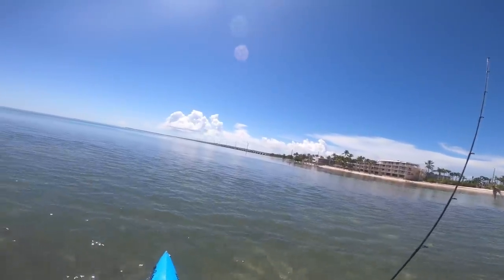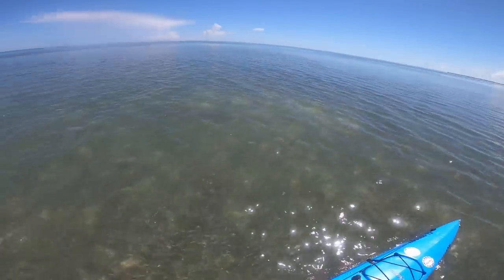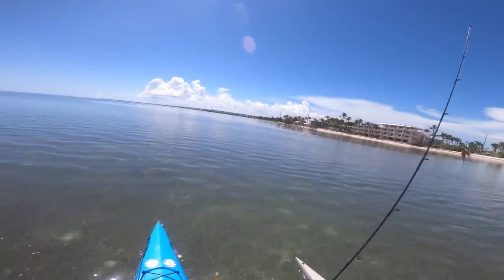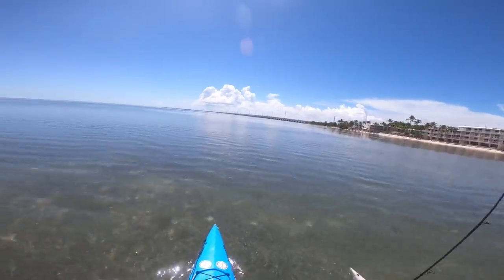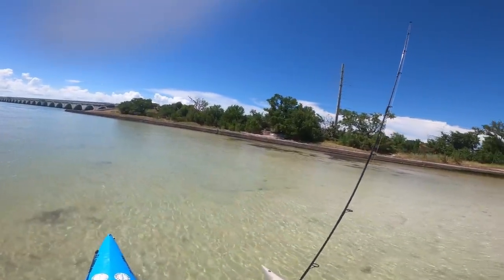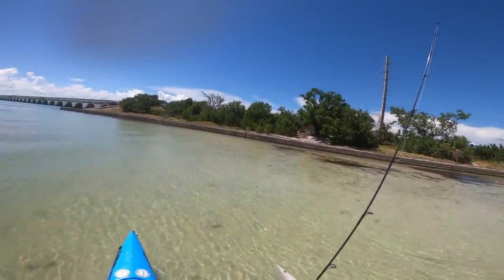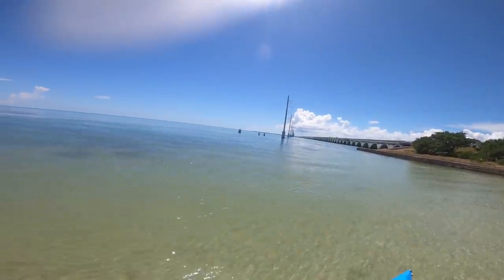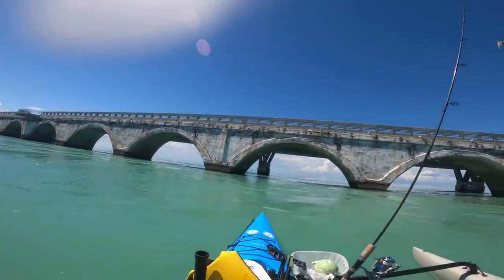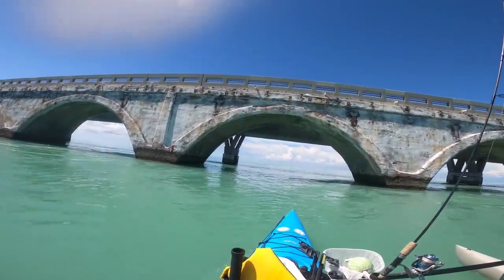All right, so here's the edge, the beginning of the Long Key Bridge. It's got a nice little wraparound, a lot of current coming through here. Looking for any tails. Here's a nice little beach seawall. Be nice if I can just launch right here, but looks like a no-go. I'm just gonna go around to the other side and take a look over there. This bridge has really high arches, which is nice. Lots of current, dirty water.